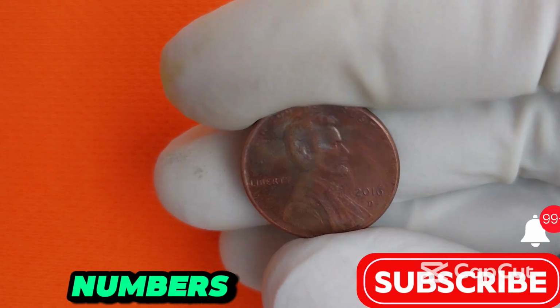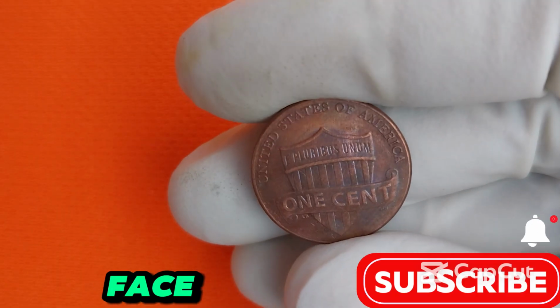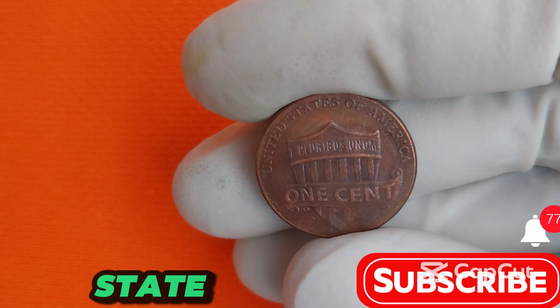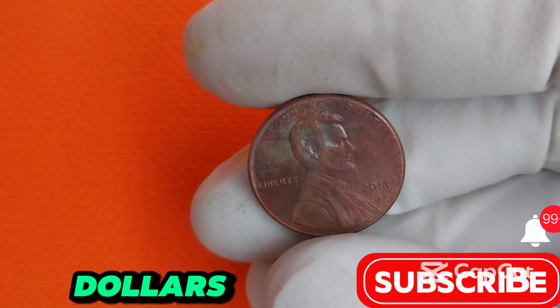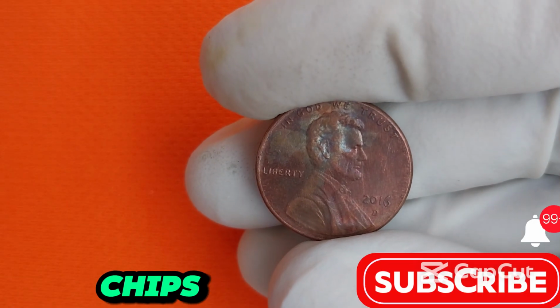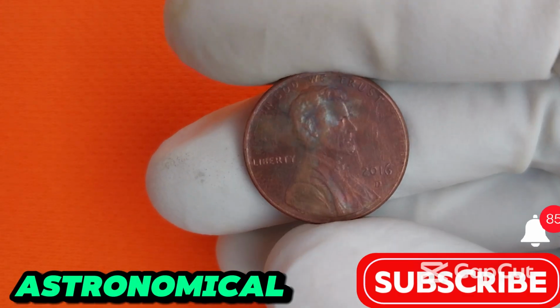Now let's talk real numbers. A regular 2016 D penny in circulation is typically worth just face value, 1 cent. However, in uncirculated condition, or in mint state grades of MS65 or above, its value can climb to $5 to $10 on collector markets. Coins with small errors like off-center strikes or die chips can be worth $50 to several $100s. But the true unicorns, like the one we've discussed, can soar to astronomical figures.